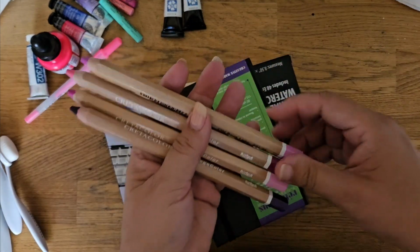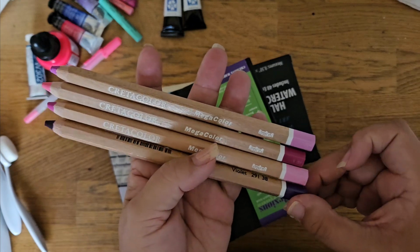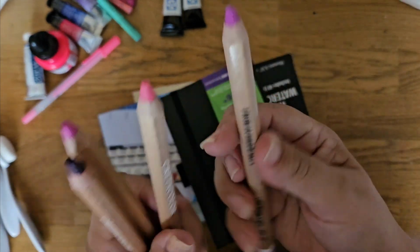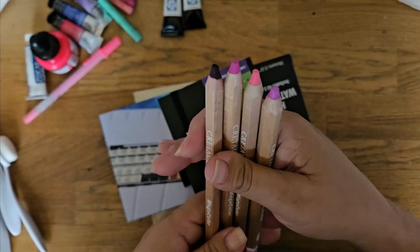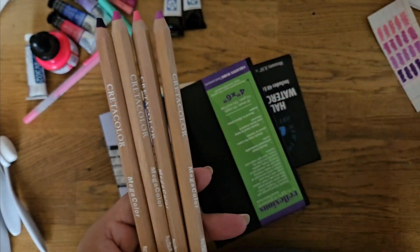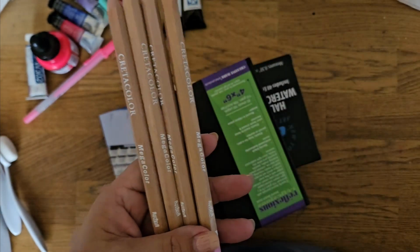I decided to try out the Create-A-Color Mega Color colored pencils. These are from Austria. I like them because they're chunky. I like chunky things in my hands. So I did a little swatching of that. If you can see here, I did a little bit of swatching with them. Love that.